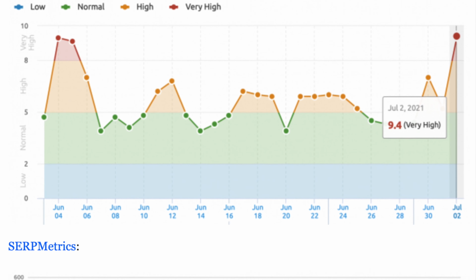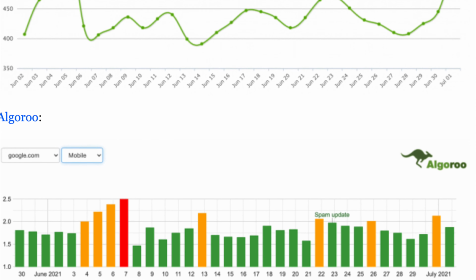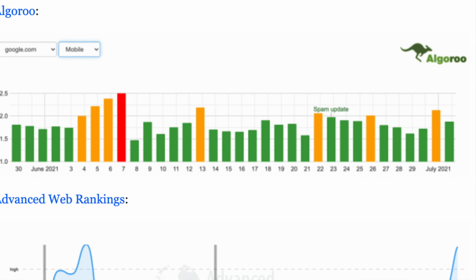Most of the tools that have been updated already as of this morning are showing significant changes. SEMrush is almost off the charts at 9.4, which is a core level status like we've seen. SERP Metrics, Algoroo, Advanced Web Ranking, AccuRanker, I'm sure Rank Ranger and the other ones are going to show updates as well. So this was a massive update, so keep that in mind, and it was big.